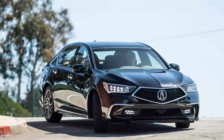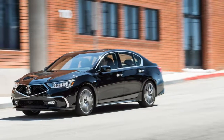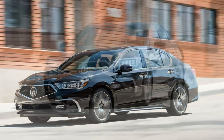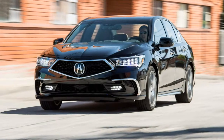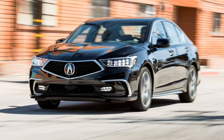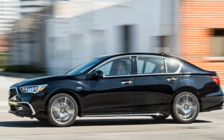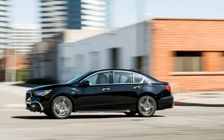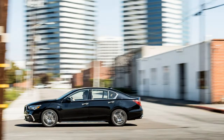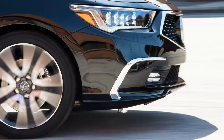1,237. That's how many Acura RLX sedans were sold in the United States last year, barely more than 100 cars a month. In the same 12-month period, Americans bought about twice as many Ferraris, nearly 9,000 Porsche 911s, and just shy of 16,000 Mercedes-Benz S-Class models. In other words, the Acura RLX is not only one of America's least popular sedans, it's one of America's lowest volume cars, period. The truth is, most Americans don't even know that the Acura RLX exists.